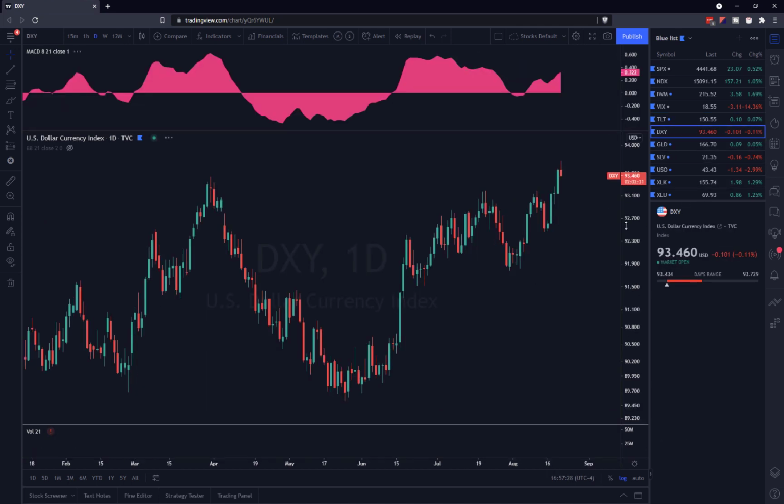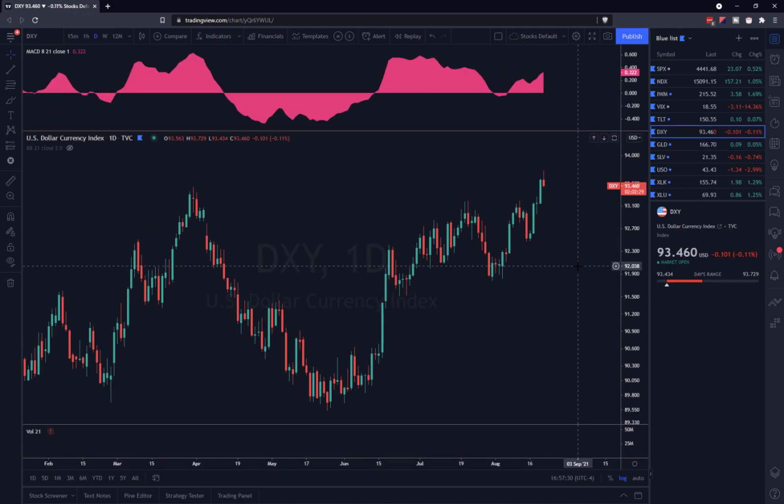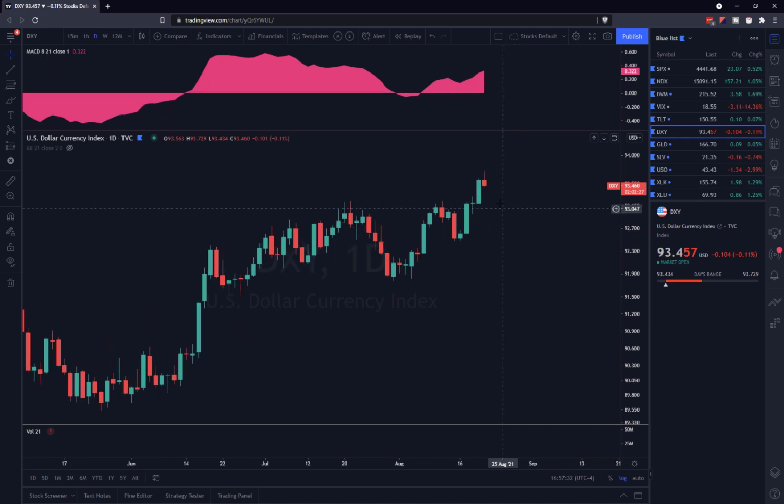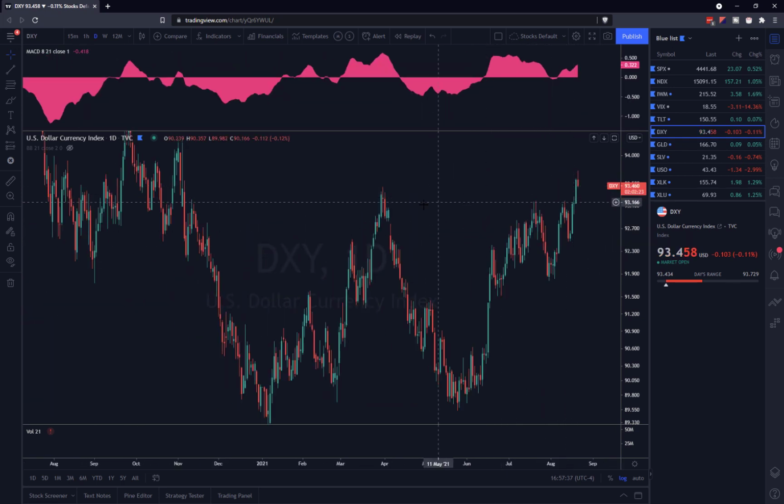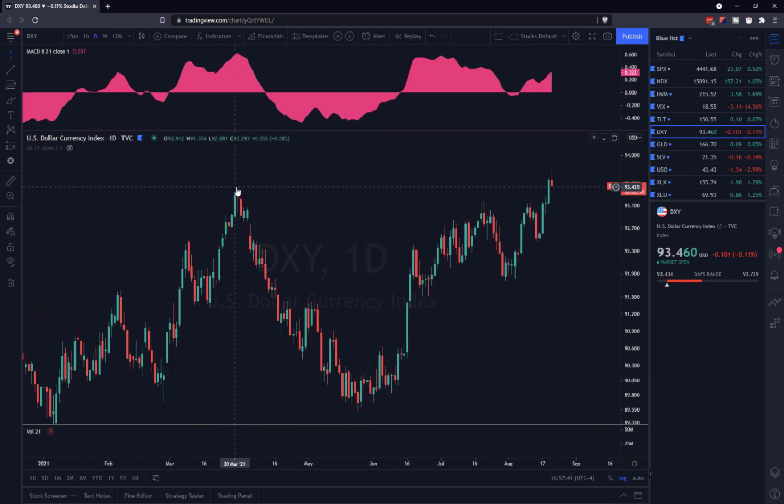Now, we also have the US dollar here. So the Dixie was higher this week. You can see it did fade a bit and reverse on Friday, but this pushed to new year-to-date highs. I wasn't sure if we closed over this area, and we basically did. Certainly on a closing basis, these are new year-to-date highs for the dollar. So this uptrend in the dollar is continuing, and that hasn't changed yet.